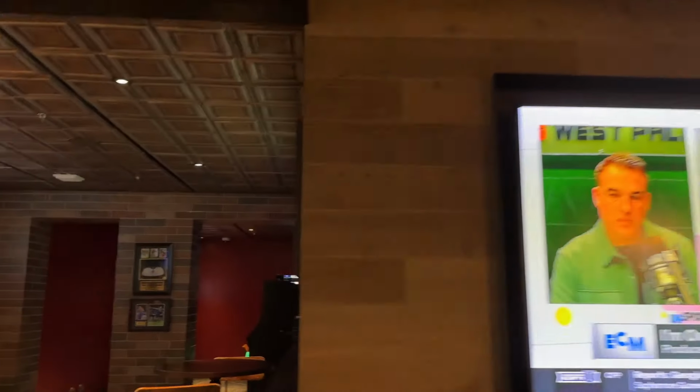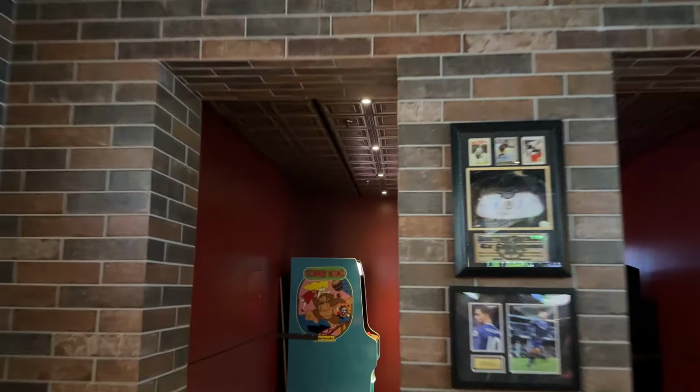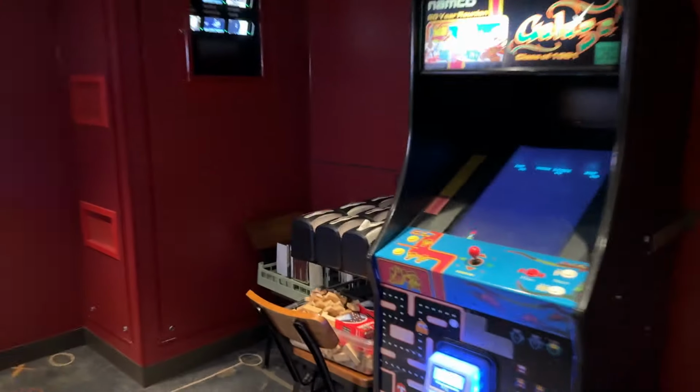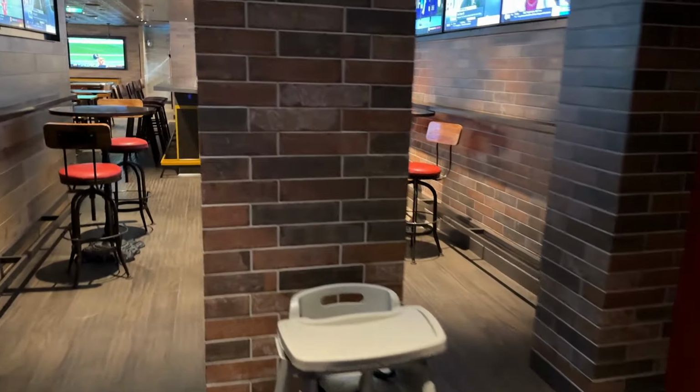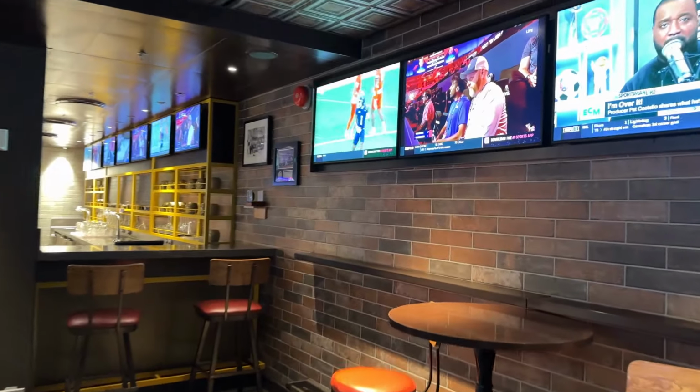This is the actual arcade part. We have Donkey Kong and Pac-Man and Jenga and Triggers. Small arcade scene. The real arcade is upstairs, where we were at earlier.